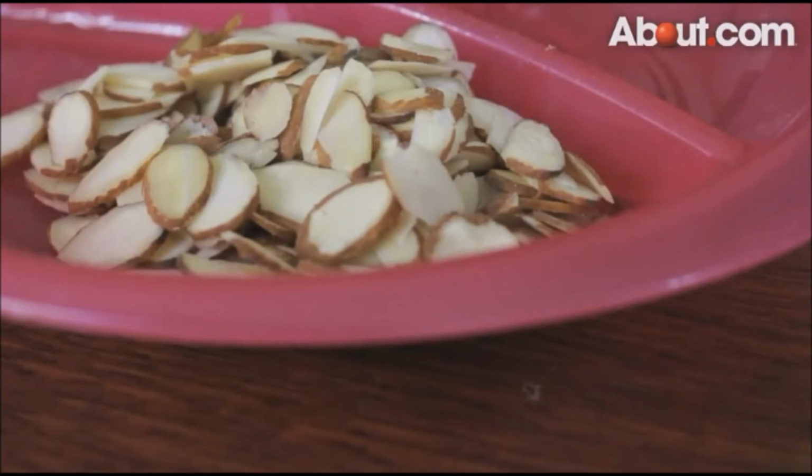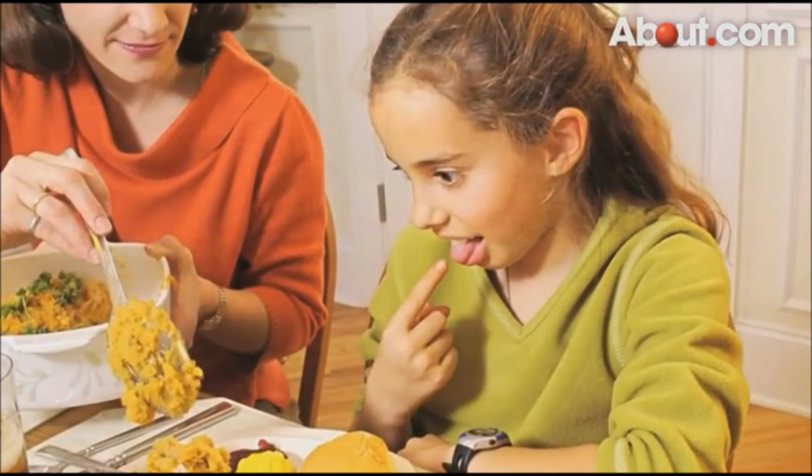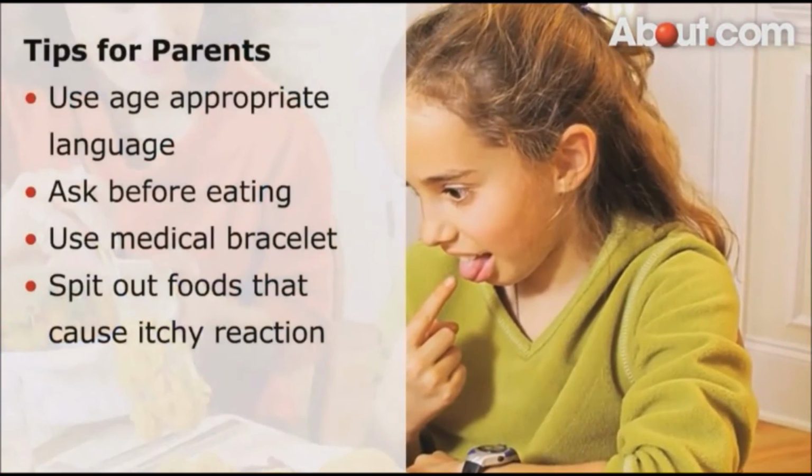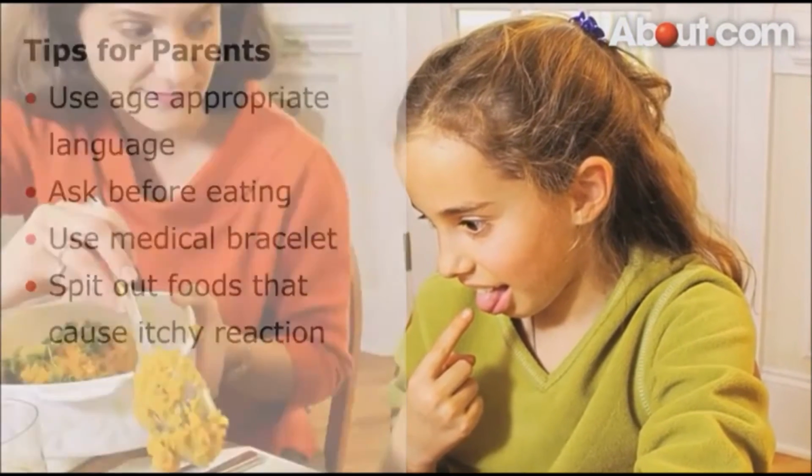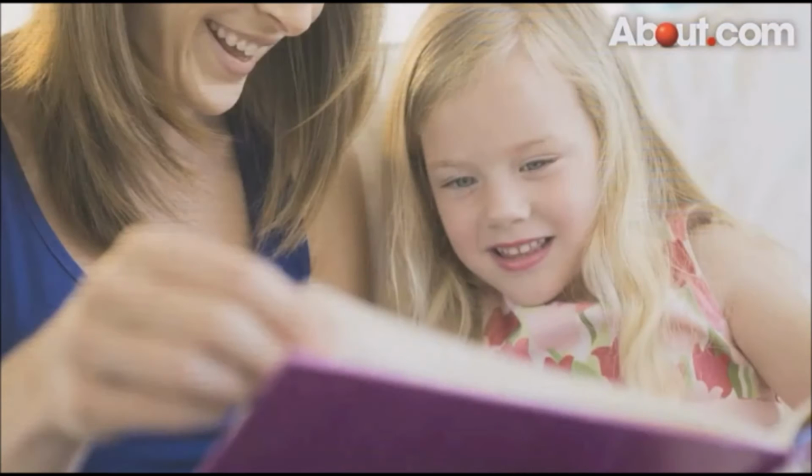Let the child know that if eating a food and they have a funny feeling, it's okay to spit it out. And if they have any itchy, funny feeling, they should spit it out and then tell an adult. And lastly, there are plenty of books geared for children with food allergies, telling them about food allergies and what may happen and what they should do. You should read that with the children so then the child can relate and feel empowered.